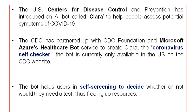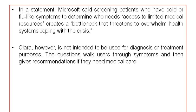This bot helps users in self-screening to decide whether or not they need a test, so freeing up resources. Okay, so in a statement, Microsoft said that screening patients who have cold or flu-like symptoms to determine who needs access to limited medical resources creates a bottleneck that threatens to overwhelm health systems coping with the crisis. So, Clara is not intended to be used for diagnosis or treatment purposes. You have to note down that this is not for diagnosis and treatment purposes.